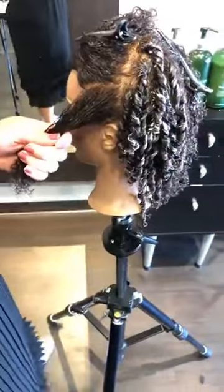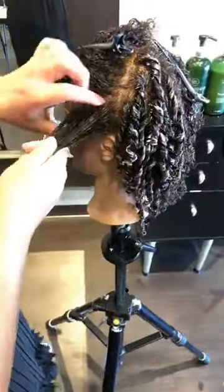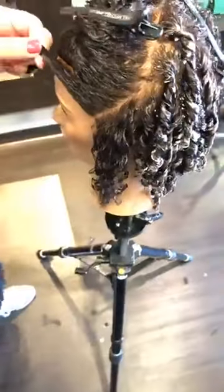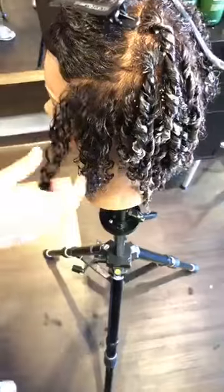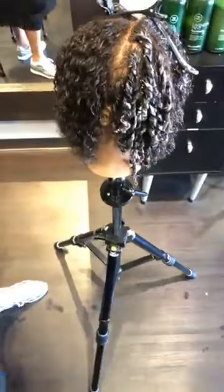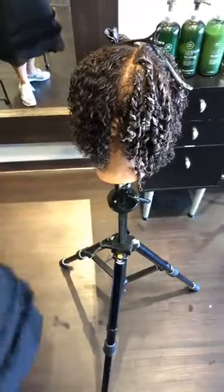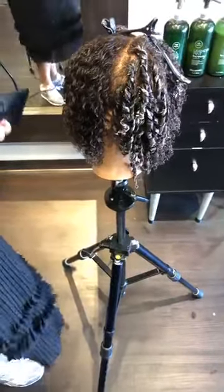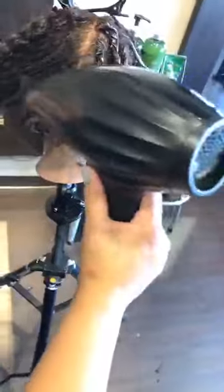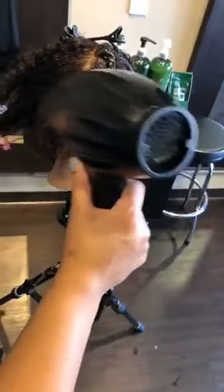So it's a wet set. Think about if you were to put a party perm, like a wet perm on someone, this will give you a similar end result. What I'm going to do is subsection here. Actually, before I do that, she's still a little damp. With the Bantu Knots, you want to take out as much of the moisture as possible, because like I said, it is a wet set. So I'm actually going to take my dryer, and I'm just going to take a little bit of the moisture out of the hair.